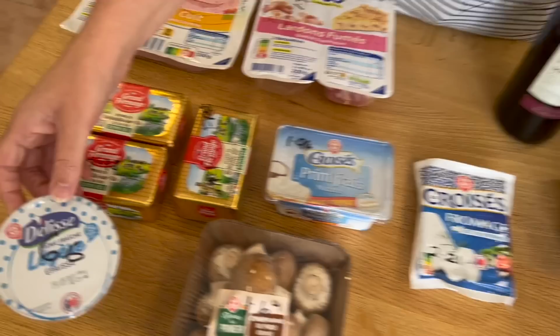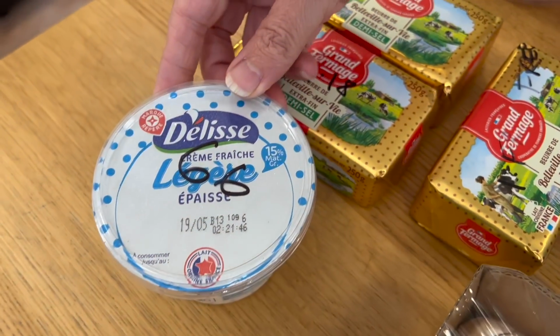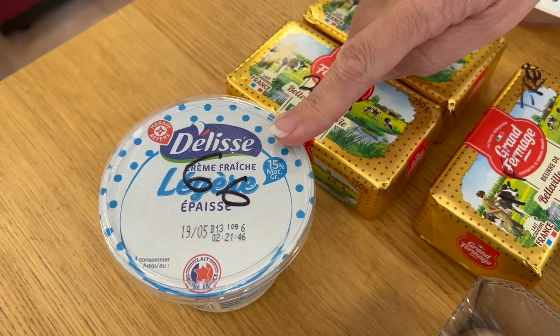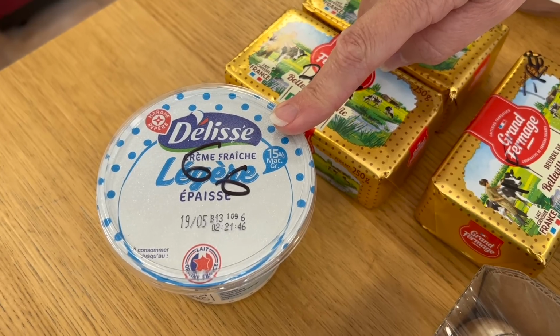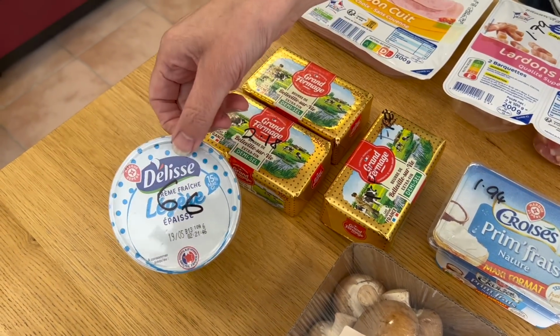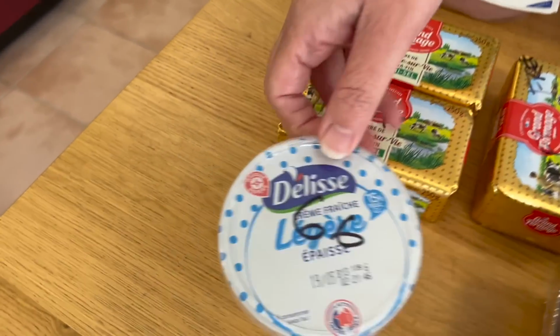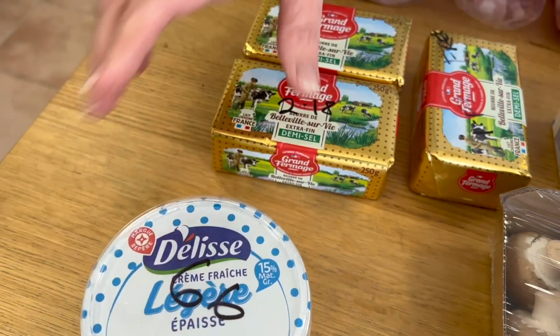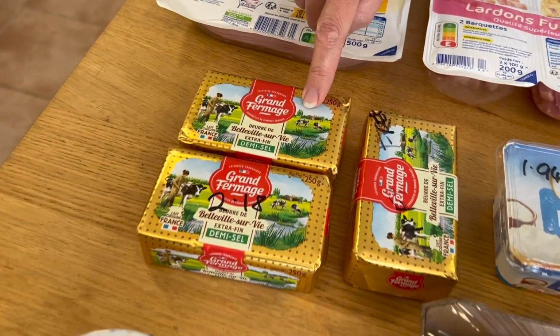Next, we've bought a small pot of creme fraiche. We've noticed this in the supermarket now. If it's full fat, it costs more than the light fat. Funny that, isn't it? So anyway, we went a bit cheaper today. We bought the light creme fraiche, and that's to have with our strawberries tonight. So, shopping day treat.